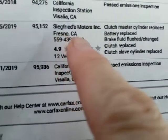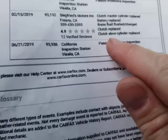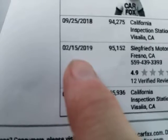And then you've got this other record right here from Siegfried Motors in Fresno, which shows clutch master cylinder replaced, battery replaced, clutch replaced and clutch slave cylinder replaced. So for some reason the clutch was redone 3,000 miles later, right here, in February of 2019. And then of course I did the transmission mounts and the sway bar links and the brake pads all around. And I've been driving the car. It drives great, and that's pretty much it.